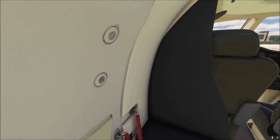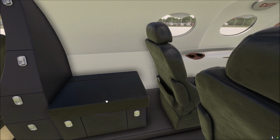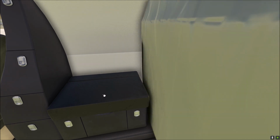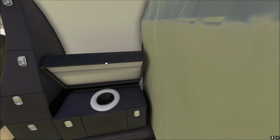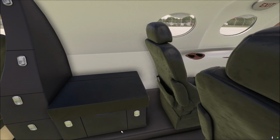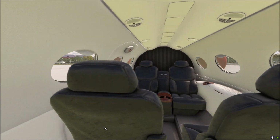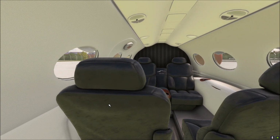Okay, so this is the Cockspur Citation Mustang. It's rather nicely modelled. We've got a privacy curtain, then we've got a loo. Let's get rid of the privacy curtain, not that I know how. Go away, there we go. And then we've got some club seating in the back.